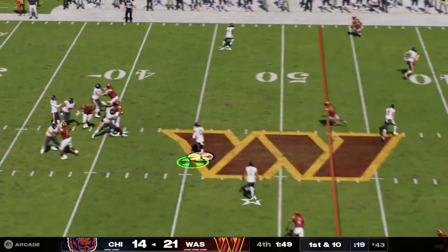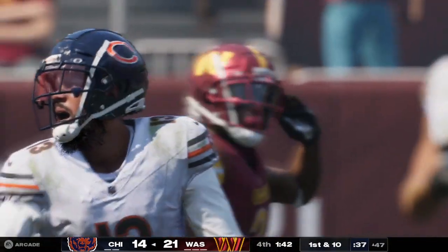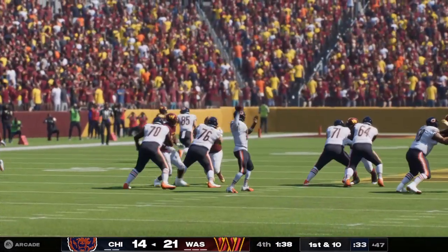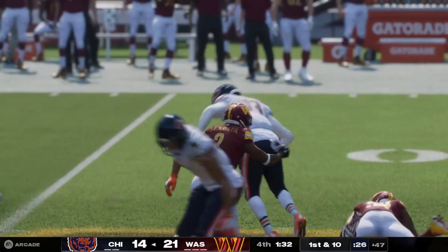Working out of the gun, here's Williams. Catch made there by Allen. And he's going to be taken down. Remember, he had the touchdown catch the last time they had the football. Here, he's got a first down.